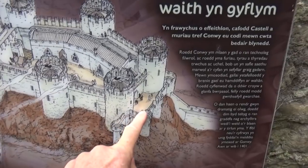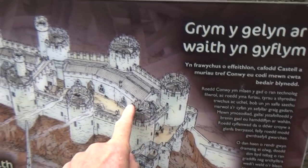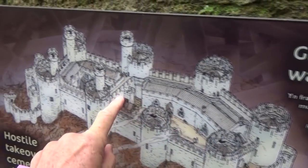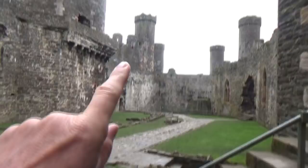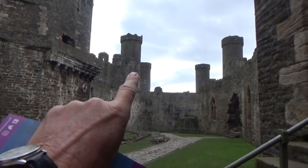Basically, we came in this way, right there, and what we're gonna do is walk through the courtyard and go up to this tower. So this is the courtyard, and we're gonna go to that tower way up over there.